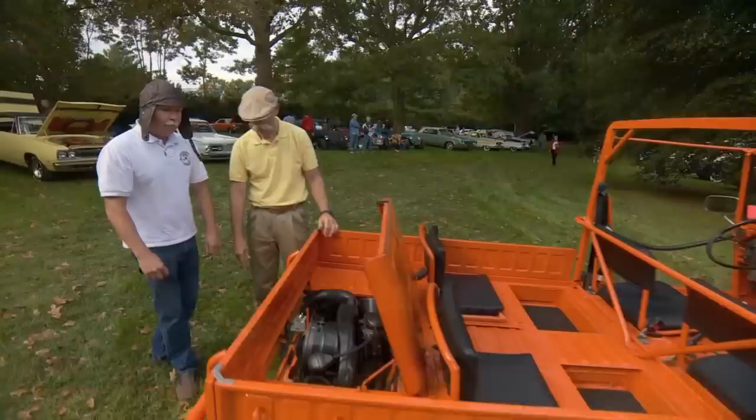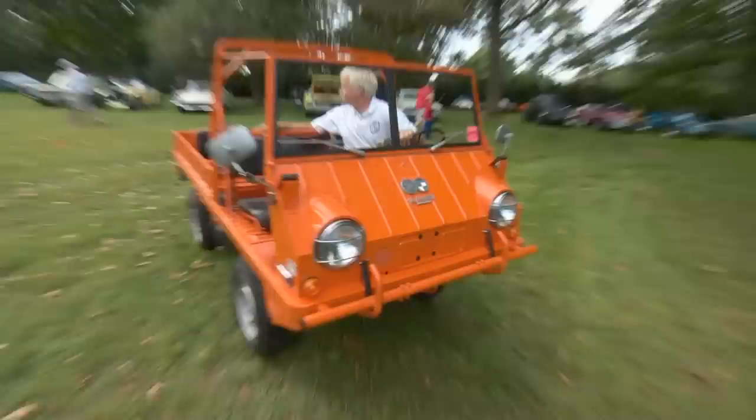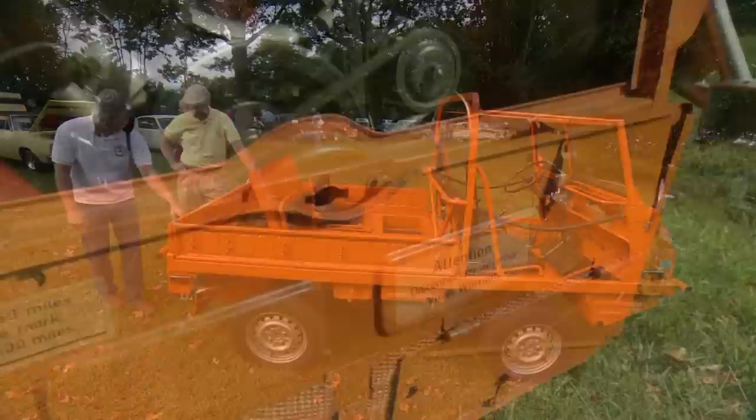How long have you had this thing? Probably about 16 years. No kidding. And is it pretty gnarly? Can it do just about anything? It'll go anywhere, but not very fast. What is the top speed of this thing? Top speed is limited by the governor on the back here to 44 miles an hour.